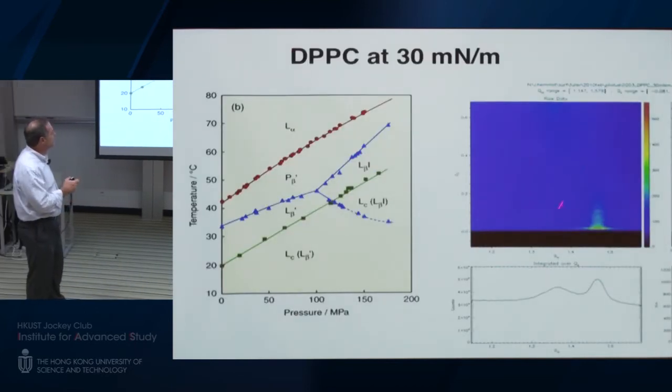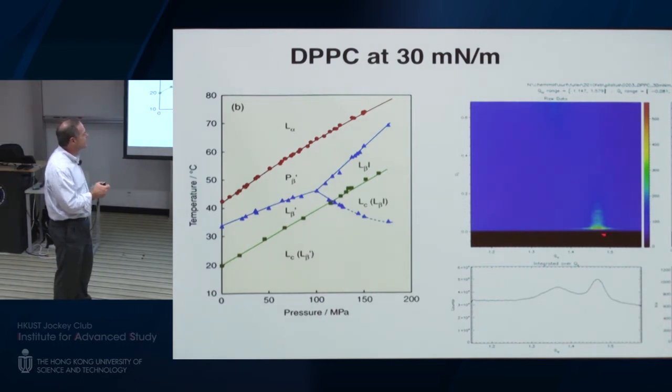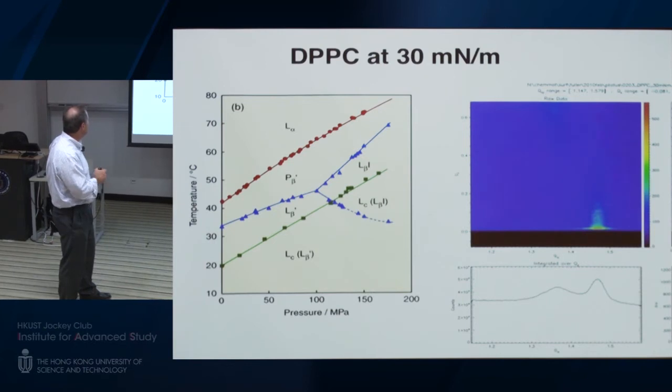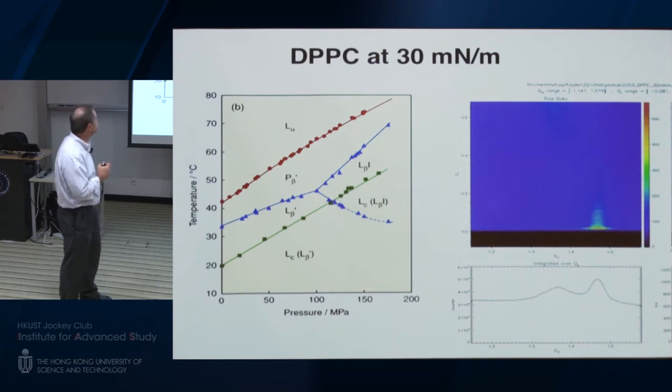So this is what you get from DPPC. You get this diffraction peak here, and you can analyze it using some standard molecular models, and you can construct the phase diagram. But now you can identify different phase geometries for DPPC.